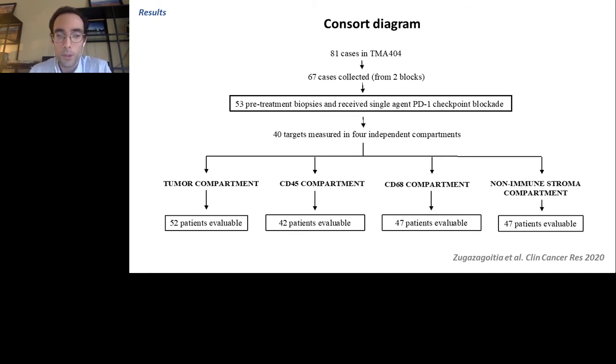And these are the number of evaluable cases per compartment after excluding those that had very small areas or areas with less than 10 nuclei. As you can see, for example, there were 42 evaluable patients for CD45-related discoveries, because not all tumors, as you know, contain immune infiltration, so we had to exclude them for these CD45-related discoveries.